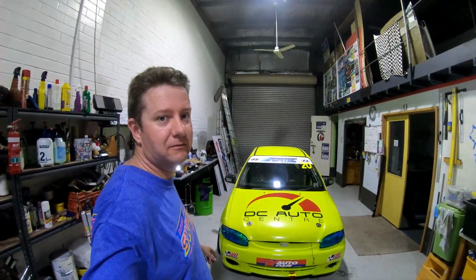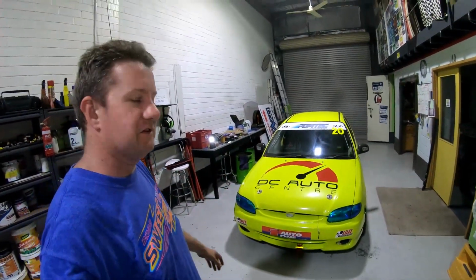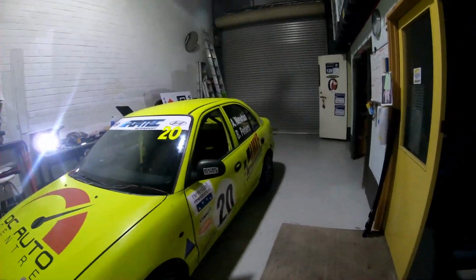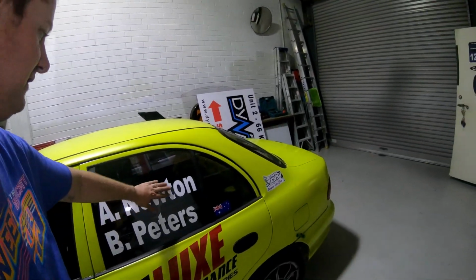Des Leader Paint and Signs in Malaga. He's a legend. Does all my sign writing. He's given it a good clean up. Put the DC Autos graphics on it for us because Damo's just a legend, does everything for me. Got the Luxe stickers on the side. Got the name stickers on the window, so Alex Newton, he's going to drive it at the first race meeting.